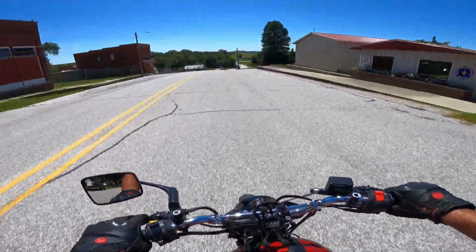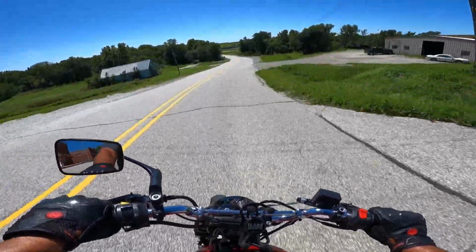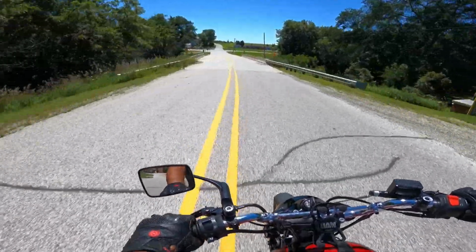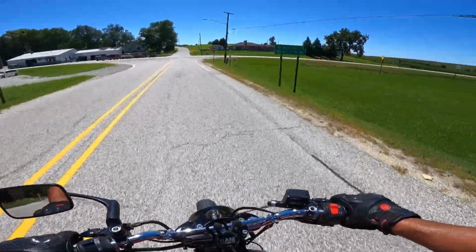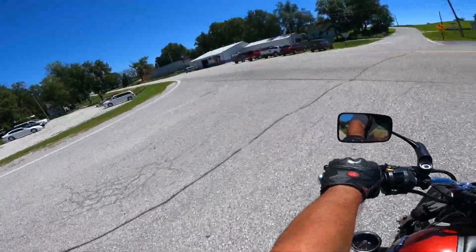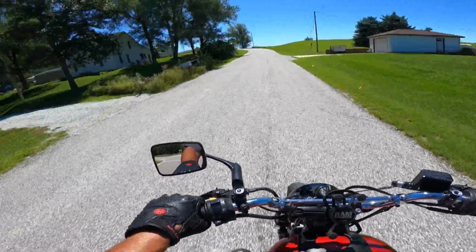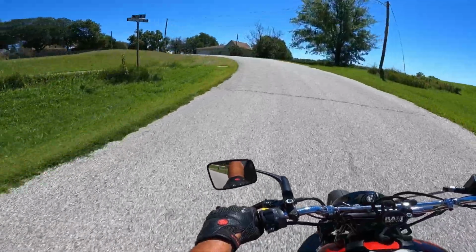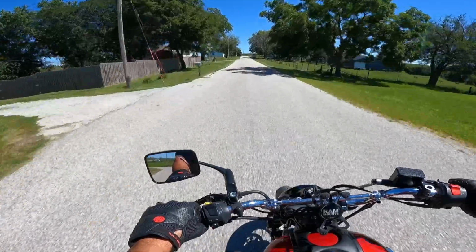Wow. That is good. I love the sound. I just love the sound. And it really picks up. Beautiful, beautiful. The bike in stock form has 47 horsepower, about 39 foot-pounds of torque. That's 53 Newton meters. Holy moly, does it pick up fast. It isn't just sound, it's real performance. Beautiful.